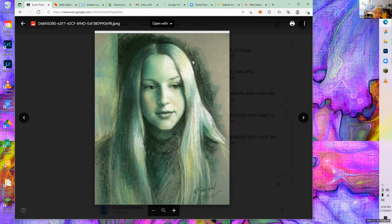Now you'll notice even on this one, I cheated and I put a little bit of rosy cheek pink, just enough so she doesn't look really sick. And some bits of yellow, warmer golds here and there, but mostly it's the values of green. Yeah. Okay. That's amazing.